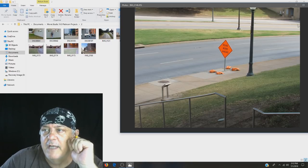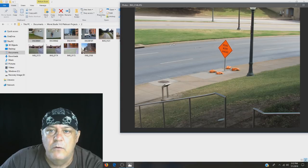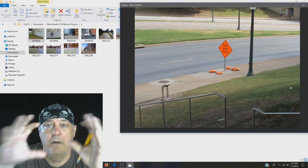For all these shots, you got a shot to the curb right here where James Tagg was standing. Two shots of the manhole cover. Two shots of the grass area here. The shot to the sign on the lamppost right here. And then we have the shot to the steps right down here. It's all in this one little section right here.